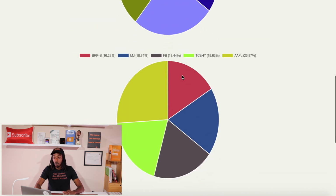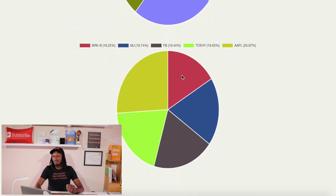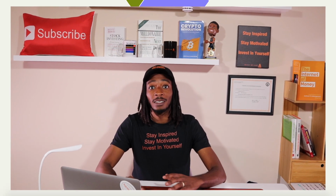And now as we scroll down, this is going to give you the breakdown of each position. So my biggest position, of course, right now is Apple with almost 26%. We go to Tencent Holdings at 19.63%. We have Facebook at 19.44%. So Facebook and Tencent are kind of neck and neck. And now we go to the MJ ETF, which is 18.74%. And then Berkshire Hathaway at 16.22%. So I just kind of wanted to show you guys my diversification and how that broke down.